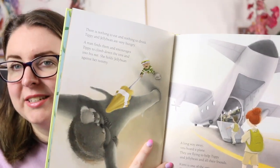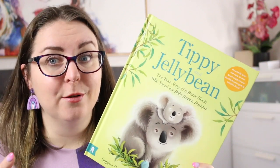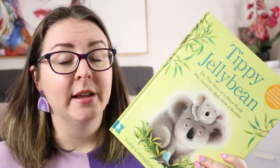It can be relatively text heavy. It's not necessarily something that you're going to be picking up and quickly reading. You're going to have to spend a little bit of time talking about what's going on. Some younger children might find it confronting because you do have scenes with the actual bushfire on the page, so do be aware of that going into it. But it is absolutely gorgeous.